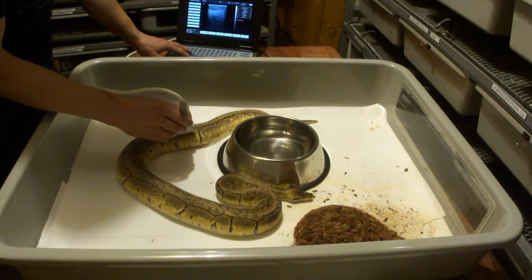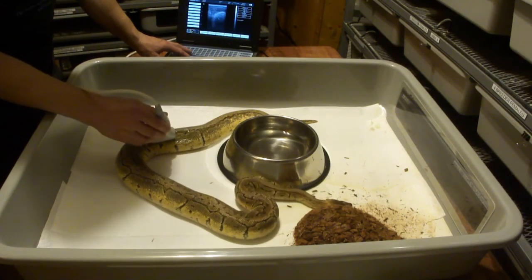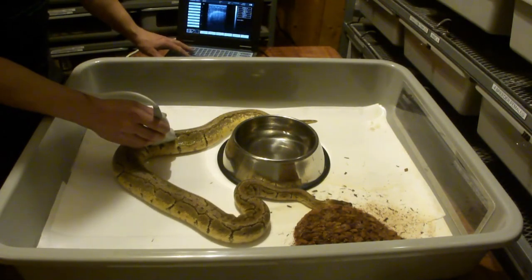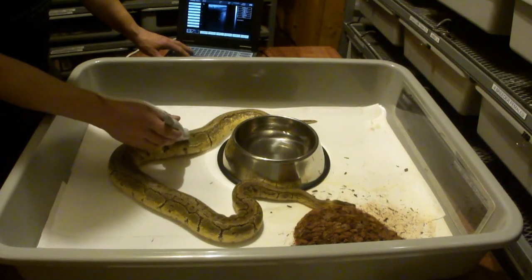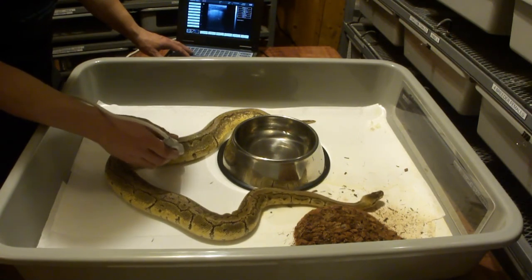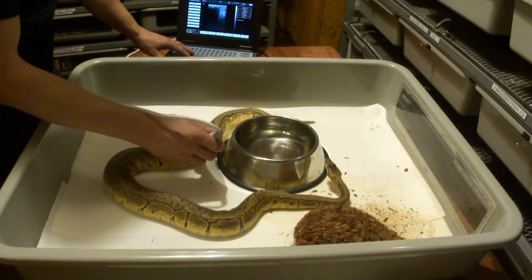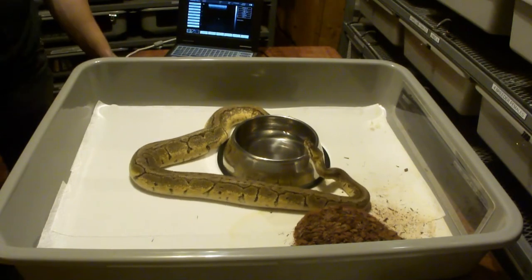Wow. Actually, that almost looks like... Those almost look like eggs there. She is going to go. Wow. Yeah, right there. Wow. I'm seeing some big eggs in there. When she lays, she's going to be super, super skinny. Alright, yeah. She's definitely going to go. Nice.